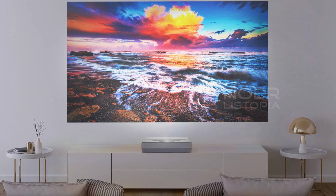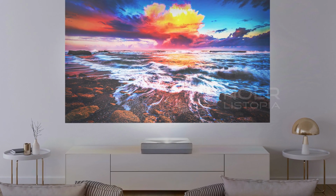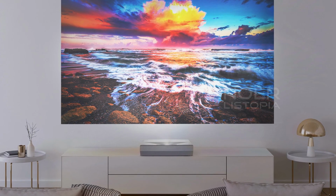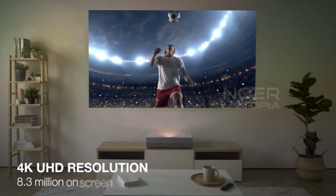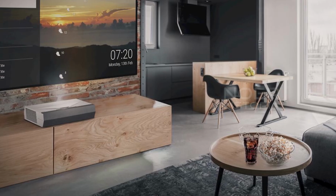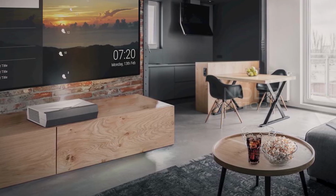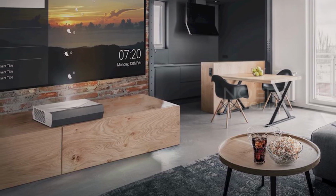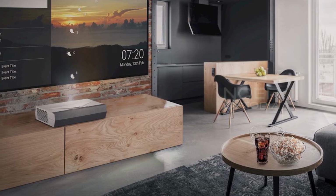The Optoma CinemaX P2 is a 4K laser projector that is designed for home cinema use. It has a throw ratio of 0.25 to 1, which means that it can project a 100-inch image from just 10 inches away from the wall. It also has a built-in soundbar with 4 drivers, 2 2-inch tweeters and 2 2.75-inch woofers.